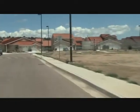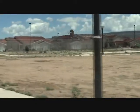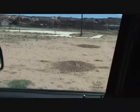And I'm not... See, there's all these prairie dog holes out here. I don't know if you can see the holes, but I don't see any. Oh, there's one. Hey buddy, how you doing? You want to be careful with them. They carry the bubonic plague. I'm being serious too.